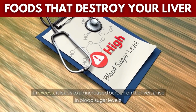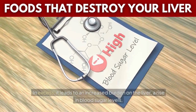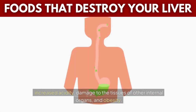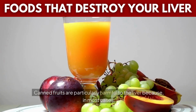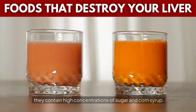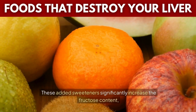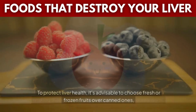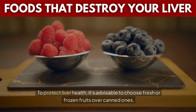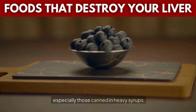In excess, it leads to an increased burden on the liver, a rise in blood sugar levels, increased acidity, damage to the tissues of other internal organs, and obesity. Canned fruits are particularly harmful to the liver because, in most cases, they contain high concentrations of sugar and corn syrup. These added sweeteners significantly increase the fructose content, making them far less healthy than their fresh counterparts. To protect liver health, it's advisable to choose fresh or frozen fruits over canned ones, especially those canned in heavy syrups.